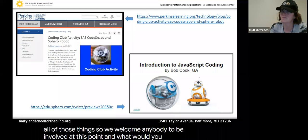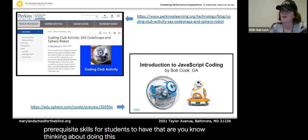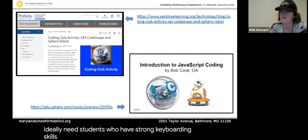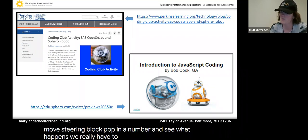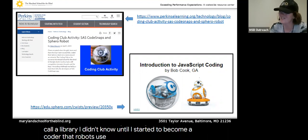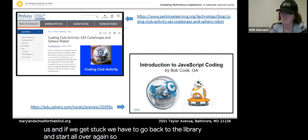And what would you say are some prerequisite skills for students to have that are thinking about doing this? So, because Quorum is so involved, we really ideally need students who have strong keyboarding skills and spelling. And programming requires a lot of analysis, critical thinking, reflective thinking. So it's not as easy as the drag and drop, let's move steering block, pop in a number and see what happens. We really have to go through and use what they call a library. I didn't know until I started to become a coder that robots use libraries. So that's a big joke with us. And if we get stuck, we have to go back to the library and start all over again. So they really need to have all of those skills.